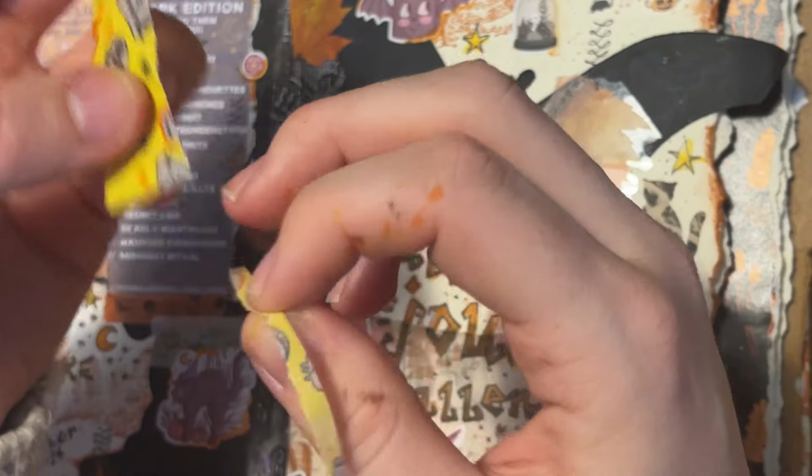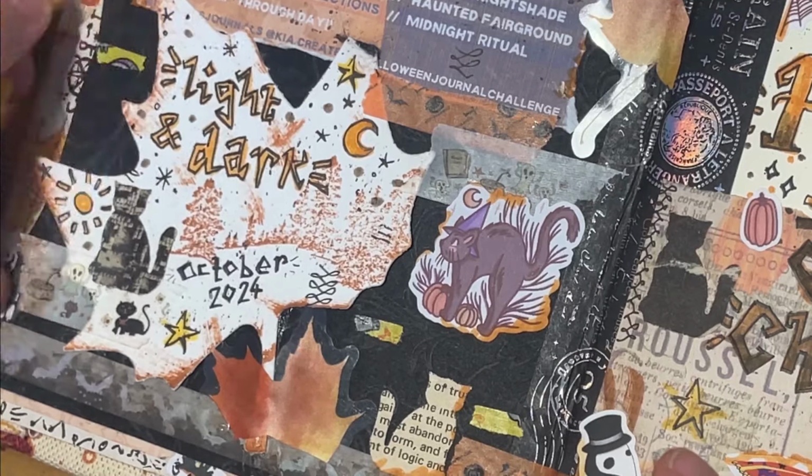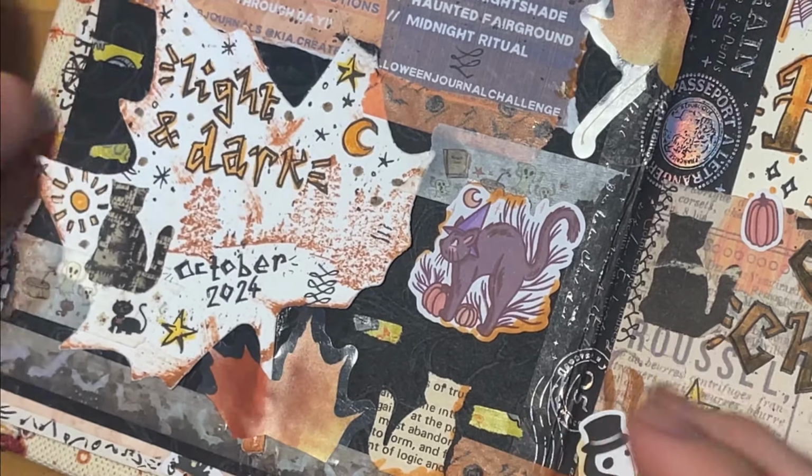Hopefully you'll agree. You'll see the almost finished spread in a moment, but as usual I ended up adding just a little something to be extra, and you'll see what that is in a minute.